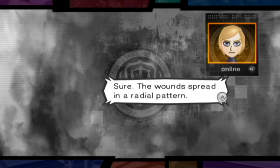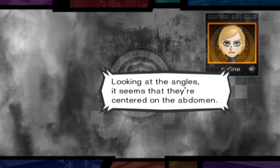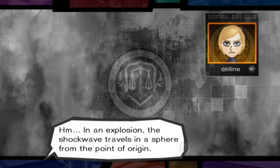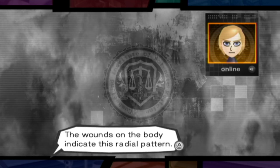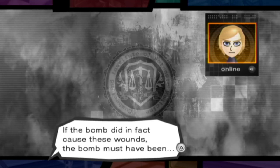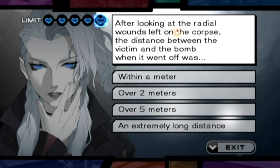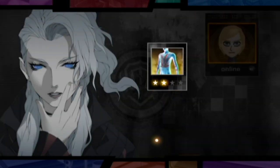Sure. The wounds spread in a radial pattern. Looking at the angles, it seems that they're centered on the abdomen. In an explosion, the shockwave travels in a sphere from the point of origin. Of course, parts of the bomb and the surrounding materials are caught up in the shockwave. The wounds on the body indicate this radial pattern. If the bomb did in fact cause these wounds, the bomb must have been within a meter of the victim when it went off, because of the way the pattern looks, at least to me.